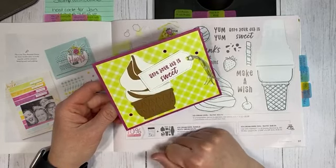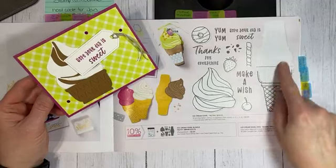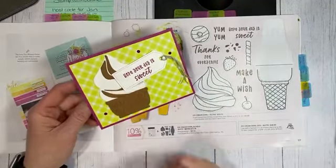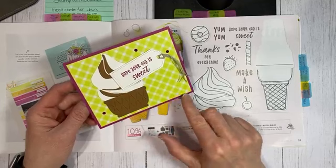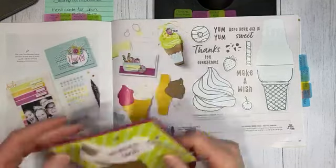So this is all about the sundaes. Making your own ice cream cones. This cone here is a die. It flips up. I'll share that in a minute. But I love the colors. Pecan pie goes great for your ice cream cone. And I paired it with lemon lime and berry burst. So that is a sneak peek for you.